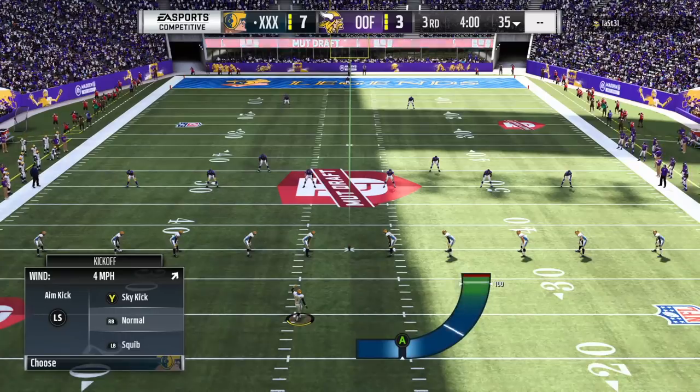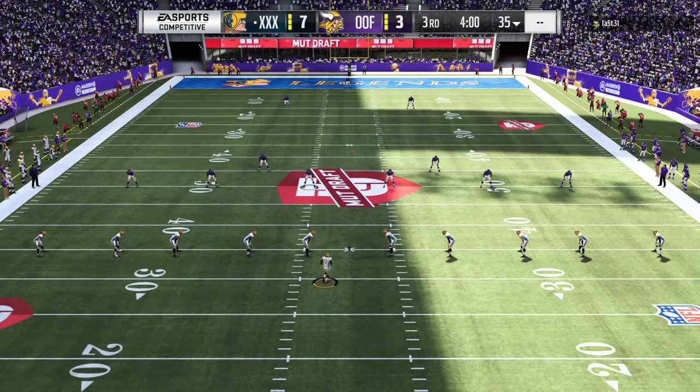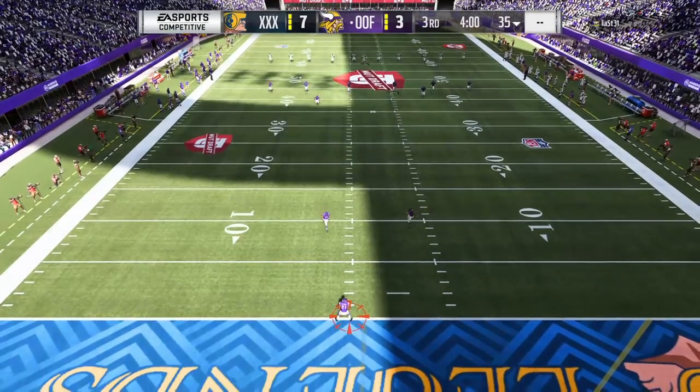EA Sports Halftime Report. Coach, both teams appear ready for the fight ahead, and we resume action here in quarter number three.